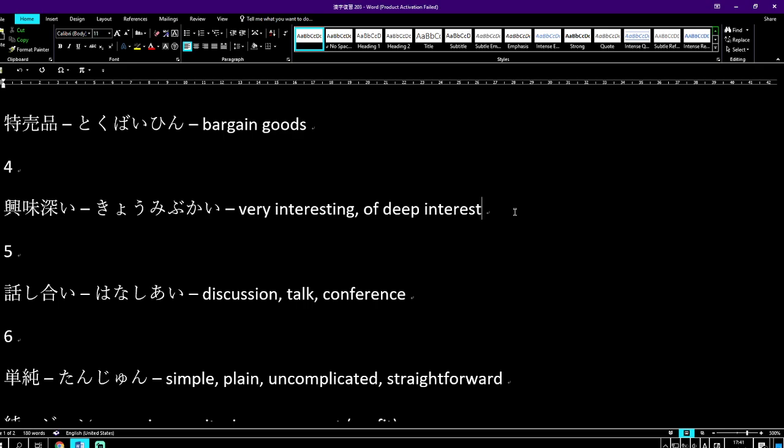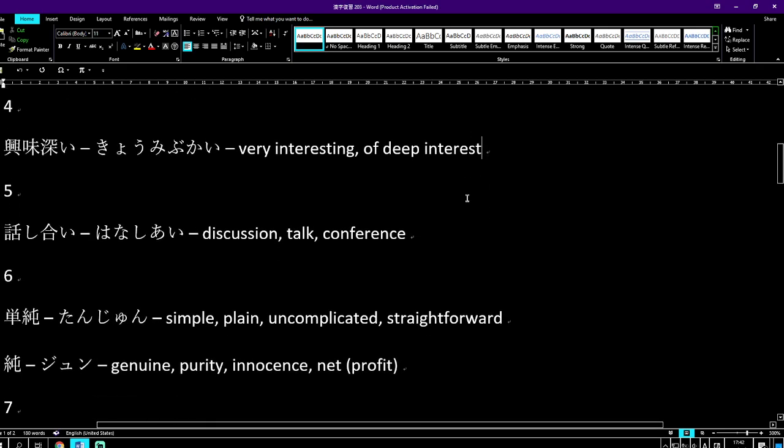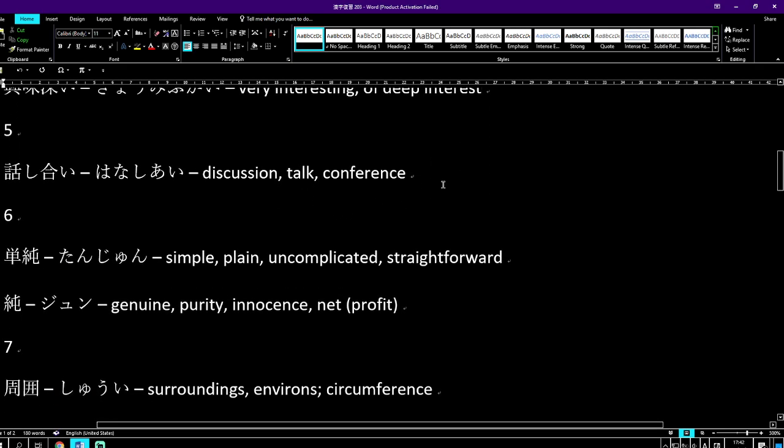Kyomi bukai. Deep interest in something. Kyomi bukai is an interest in something. Deep interest in something. Next is a hanashiai, a discussion, talk, or conference.